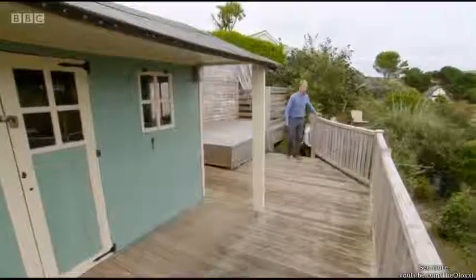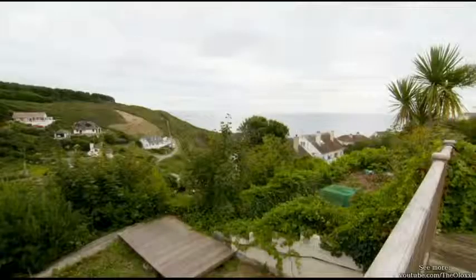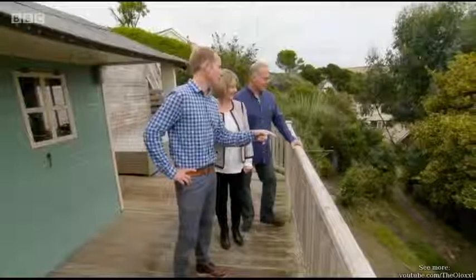Well, you'll be pleased to hear it's worth the climb. Oh, it is indeed. Can't believe I'm saying this out loud, but that's your flat bit of garden.